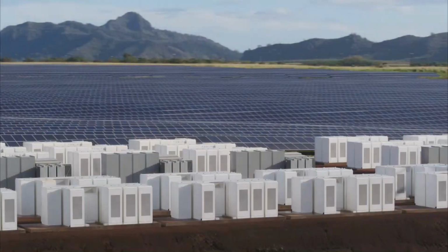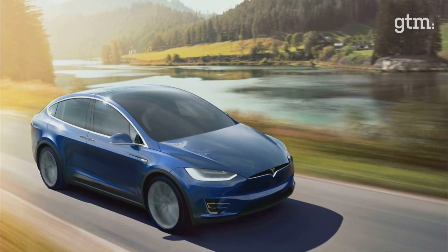The world is changing fast, with renewables plus storage beginning to eclipse the price of traditional solar or fossil fuel energy generation. Simultaneously, demand for electric vehicles is forecasted to surpass the demand for combustion engine vehicles in the next 15 years, a development that will dramatically impact how we use electricity on the grid.